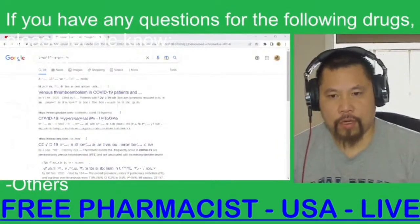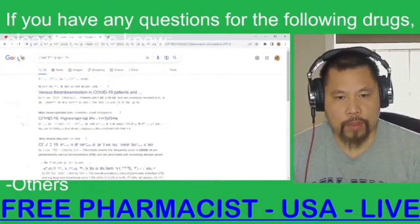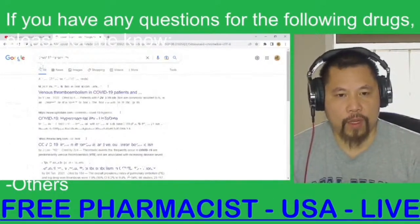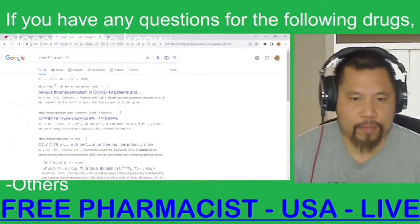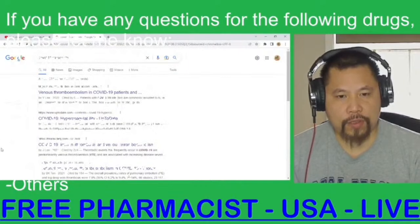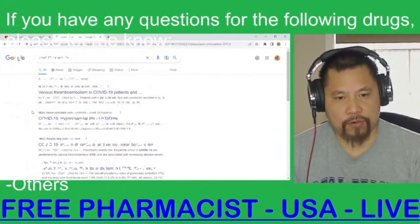Does COVID-19 cause VTE, venous thromboembolism, DVT or PE, deep vein thrombosis or pulmonary embolism? You can go to Google and type COVID-19 cause DVT. It will show about 840,000 results. The first few results indicate that a patient with a COVID-19 infection might experience an increased risk of venous thrombosis, DVT or PE.